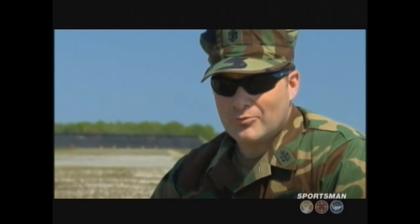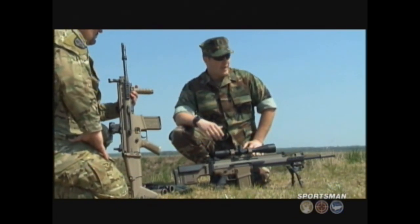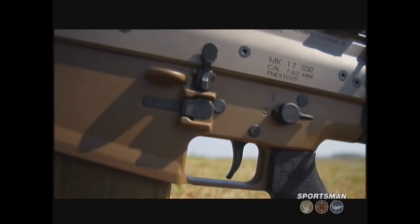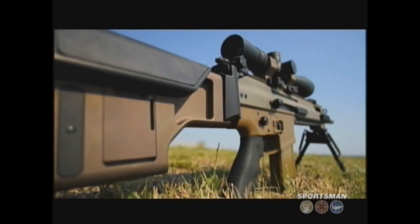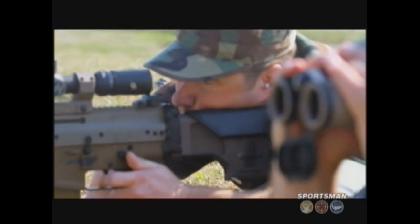Some of the stuff that we came up with for feedback was making sure that we had enough rail space out in front of the optics so that we could use our adjunct thermal and night vision. We maintain the same rails as on the battle rifle to use our adjunct lasers and stuff, as well as an enhanced trigger module to allow us to get the last bit of accuracy out of the weapon system, and an enhanced stock as well to help the ergonomics and the comfort of the shooter while he's using the rifle.